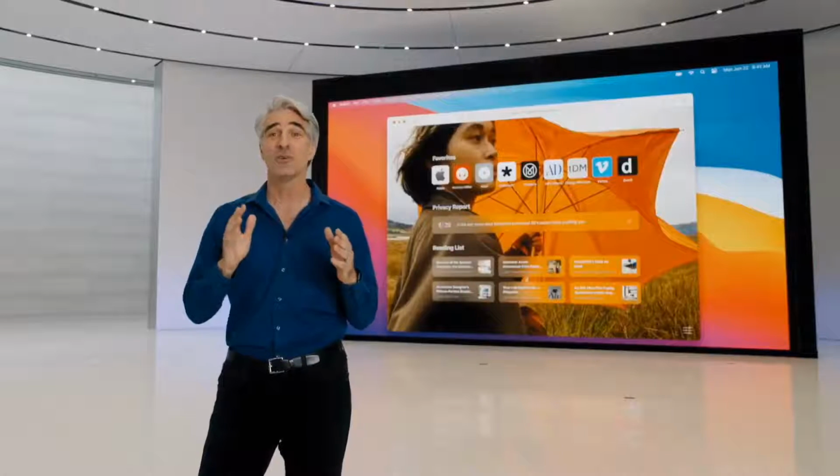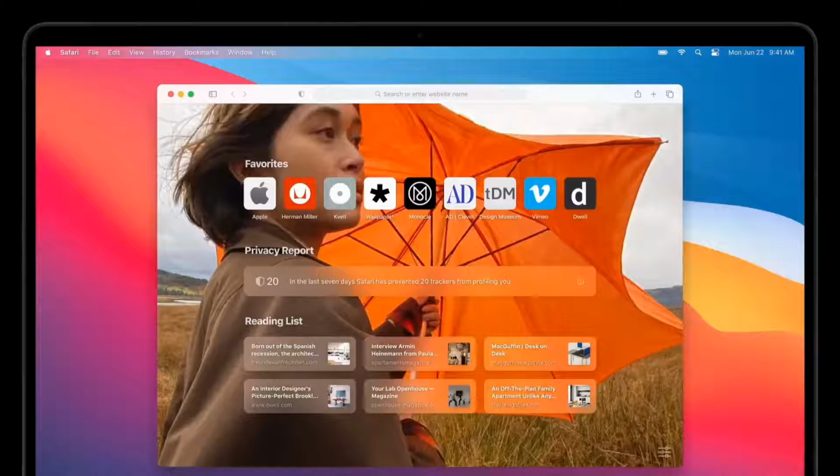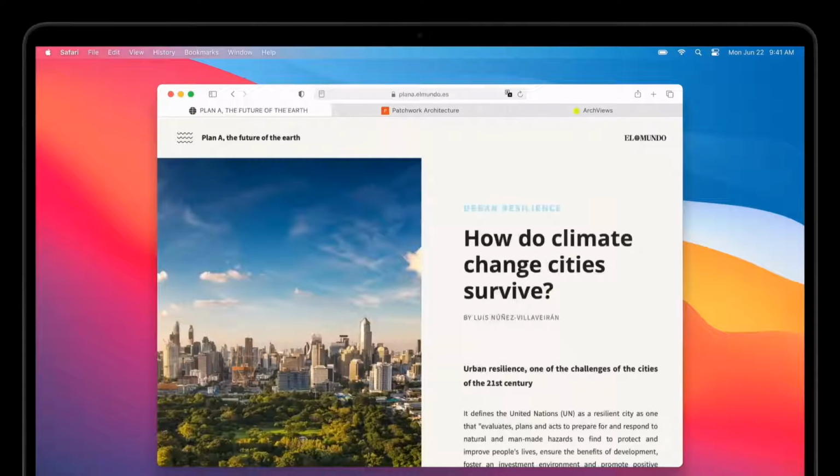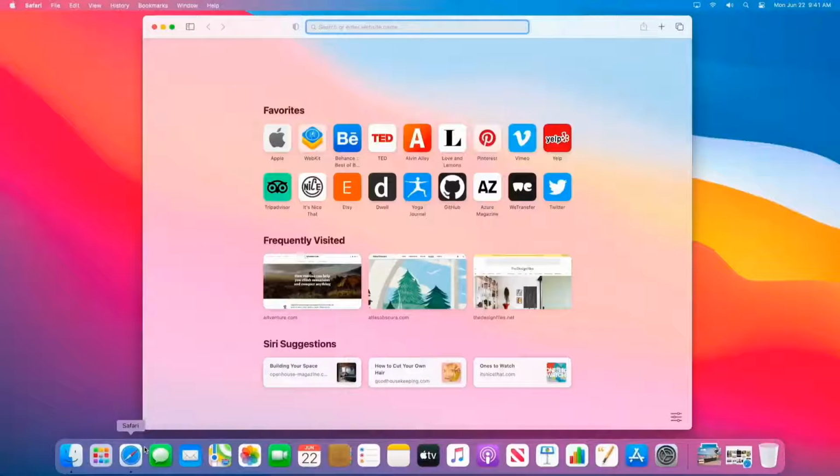We have a whole slew of new features this year, from a customizable start page to redesigned tabs that are more elegant and powerful, and native translation capabilities built right into Safari. I'm so excited to give you a tour of the brand new Safari. When you open Safari, right away, you'll notice the new look. It's clean and fresh. It's easy to get to the customization controls here in the bottom corner.